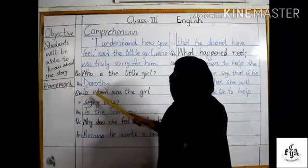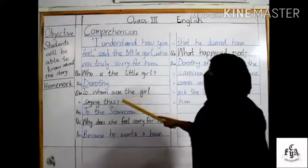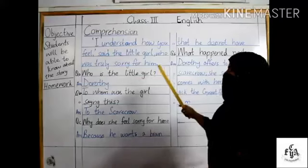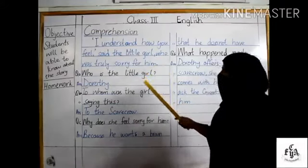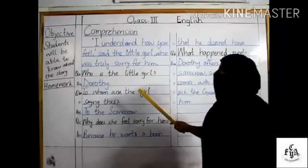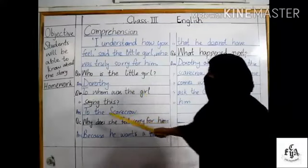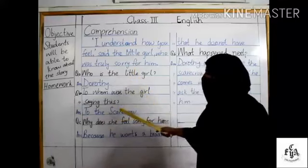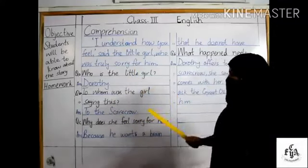Question number B. To whom was the girl saying this? To whom was the girl saying that she understands how he feels? So the girl was saying this to the Scarecrow. She was saying these lines to the Scarecrow.